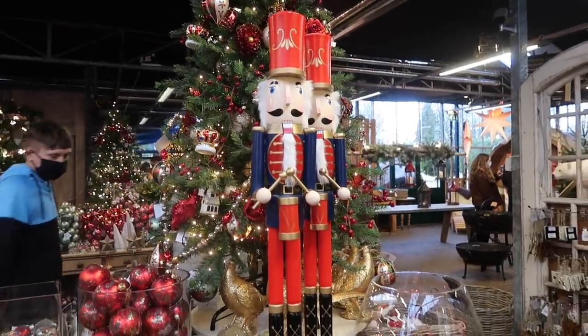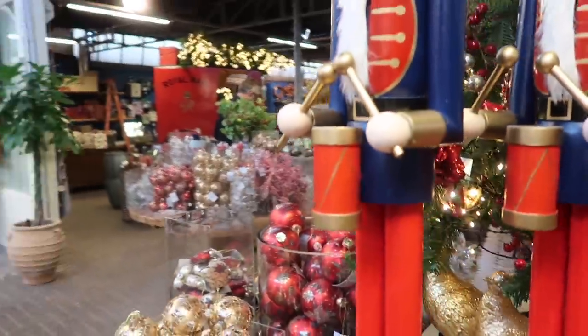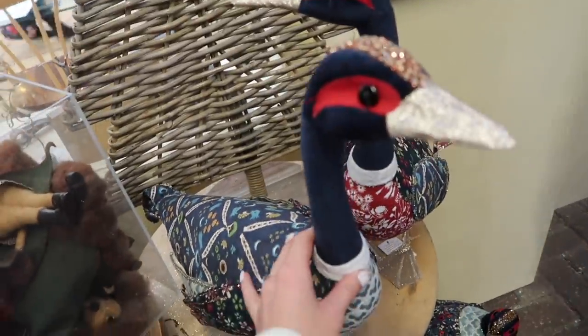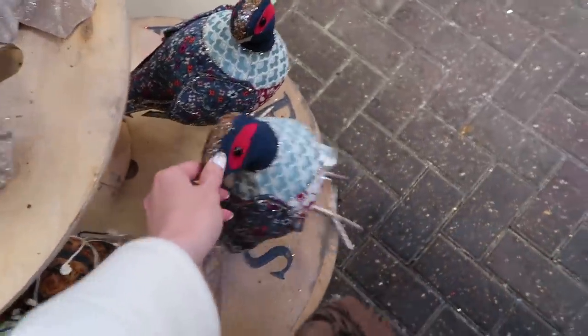Nigel's much taller cousin, or is he a drummer boy instead of a nutcracker, or do all nutcrackers play the drums? I don't know. Nutcracker themed little babies. Oh, Vanilla's best friend, Daphne the duck. Gordon the goose and Daphne the duck. Oh, that's rather fabulous.